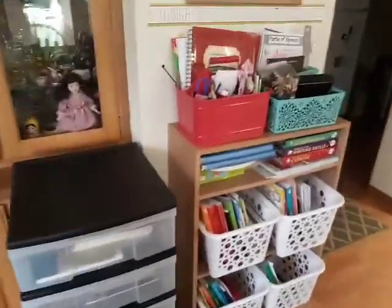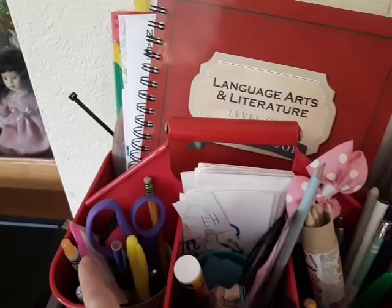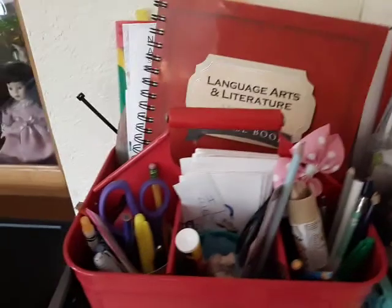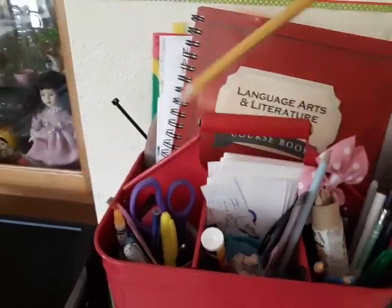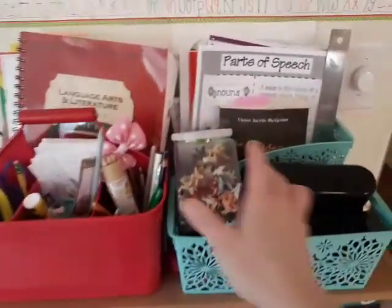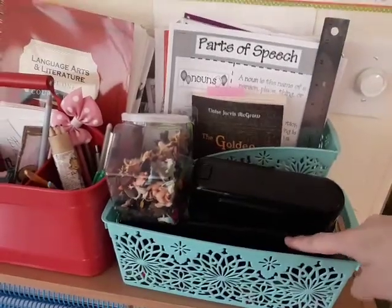So this is where I keep a lot of random things. I like to keep pencils in here normally, but every time I turn around, my favorite pencils, the Dixon Ticonderoga pencils, are missing. So I have to hide those from the kids. We have some counters here, my favorite stapler, and a hole puncher.